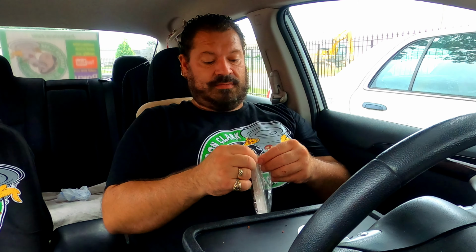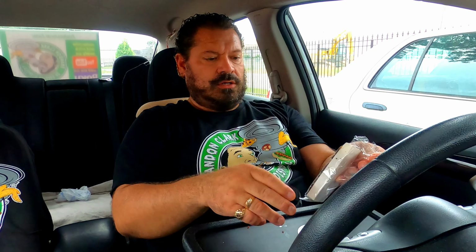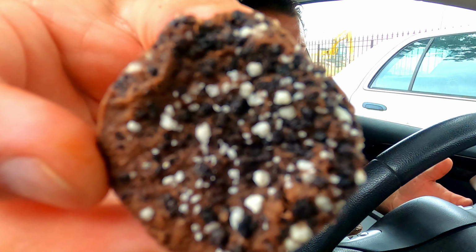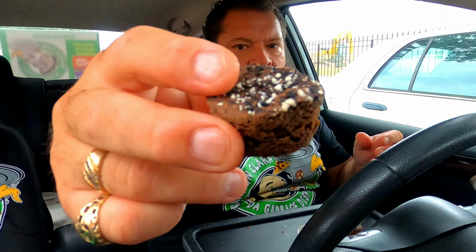I don't know. Maybe I can just eat one of them. I might need 3 in a pack. I'll save some for later. I guess Oreos are small cookies, but Reese's are small as well. So here is the top of it. A little dainty, but it's an Oreo.